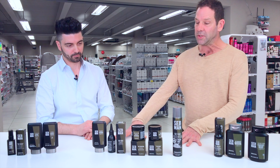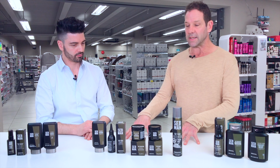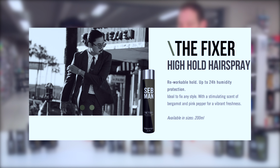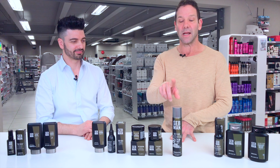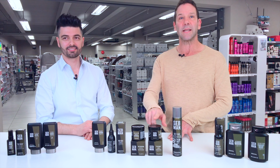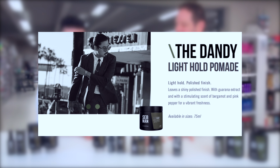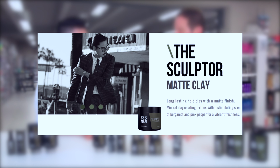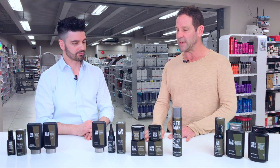Next? The next range is the styling range, and there are 6 styling products in it. First of all, there is what we have called the Fixer, which is a hairspray for maybe hair such as yourself. So there's going to be a hairspray, and it's kind of a pretty strong hold. The second product we have is called the Dandy, and the Dandy is a pomade. So it's a high shine, sort of medium to light hold pomade. The third product that we have is called the Sculptor, and it's a clay. So it is a matte finish, so absolutely no light reflection, versus the Dandy, which is high shine.